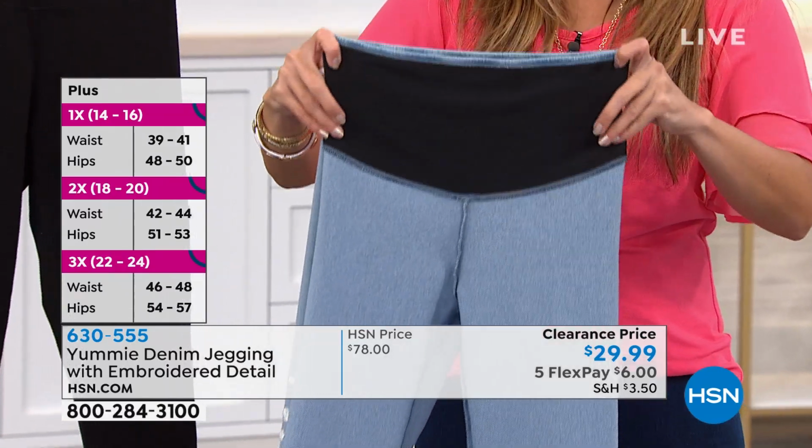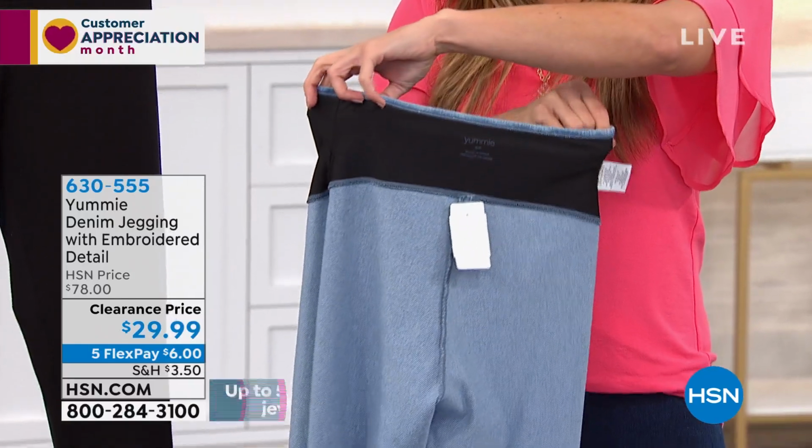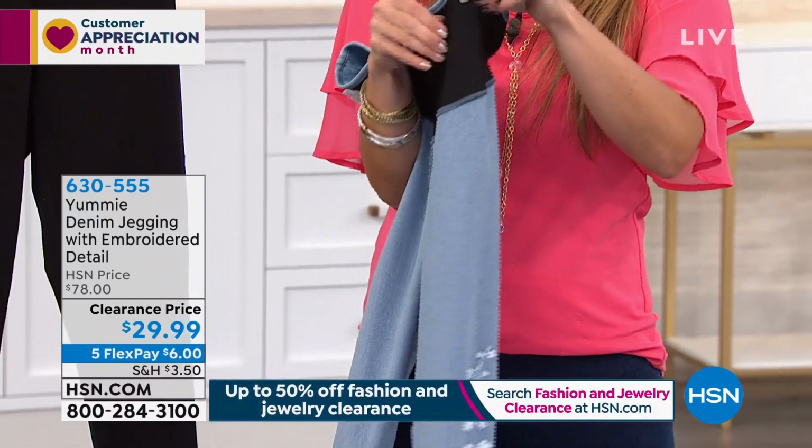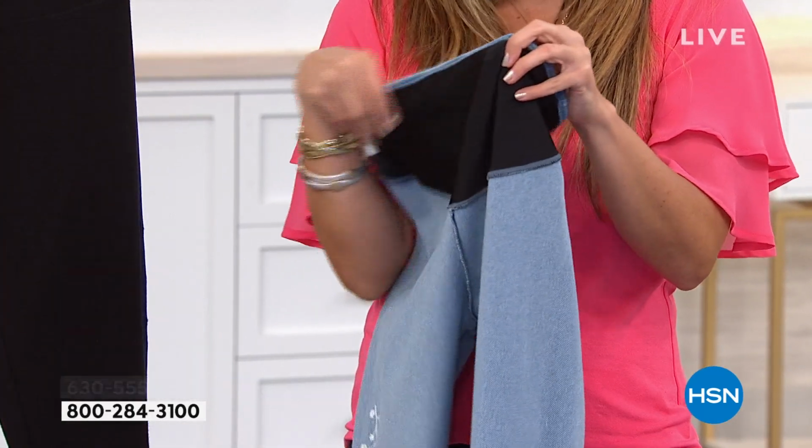So if you feel like you have a muffin top, or maybe the back of you needs a little extra smoothing, this is an extra layer that's built in, so you don't have to do anything. You can't see it from the outside.